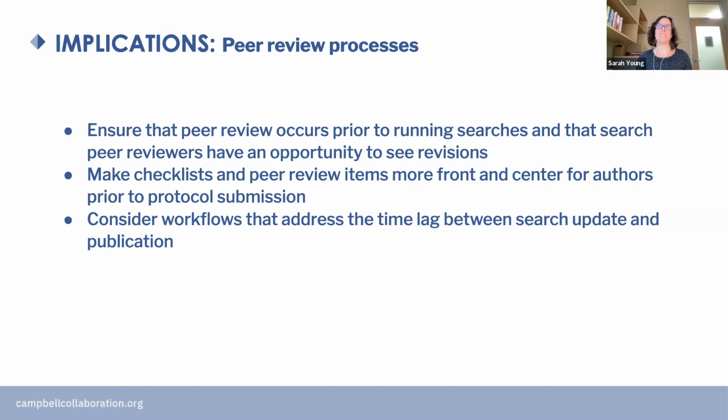It's just a matter of understanding that this is something that needs to be reported in these reviews, and documenting those URLs as those searches are conducted. So I think there's some simple things that we can do to support authors in getting closer to full reporting of their searches. And then certainly, again, thinking about workflows in the peer review process that address this time lag issue, and ensuring that searches are updated in closer proximity to the publication date.